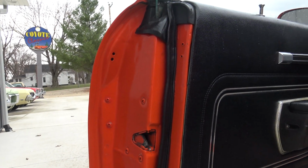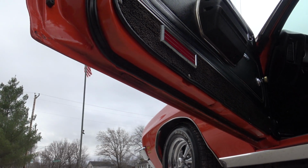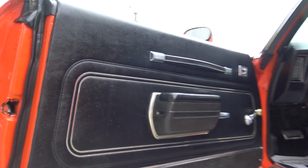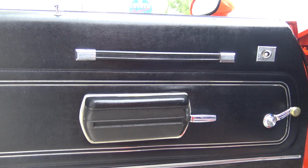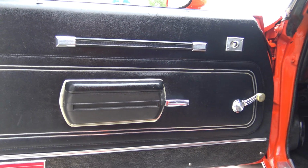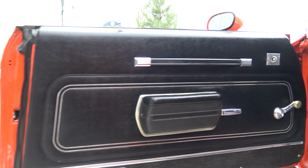We open up the doors, the door jamb on the driver's side is perfectly clean. Original, we have some yellowing here on this chrome, as far as on the armrest base. Could be replaced. That could be an easy something to do. It's all original door panels, and they're in fantastic shape. For 106,000 miles, the door panels look amazing.